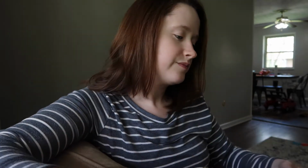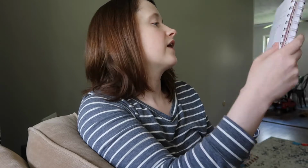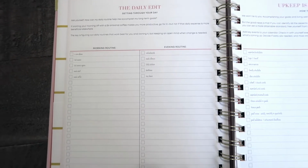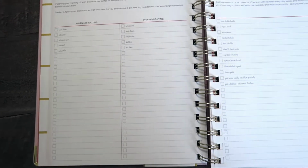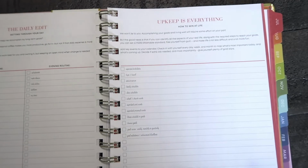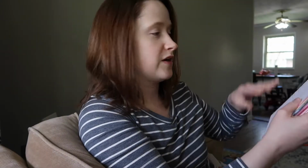Then they have the daily edit where you can write your morning routine and your evening routine. And it has like 6 alarm, hit snooze, make bed, make coffee, and then for evenings, refreshments, make dinner, tidy kitchen, bath time, and my shows. I might actually try to use that some this year because this planner that I got does not have as much room for you to write as much during the day. So I might really like to use this, and I'll show you another option I might use as well.